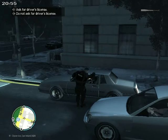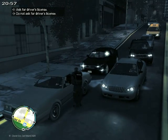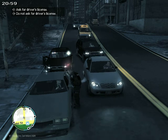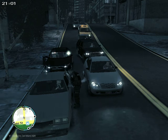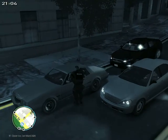And by the way, sir, just to let you know, when I'm pulling you over, please don't slam on your brakes, because that's when you cause accidents. Next time you get pulled over, just ease onto your brakes. Don't slam them too hard, because slamming your brakes can cause an accident.